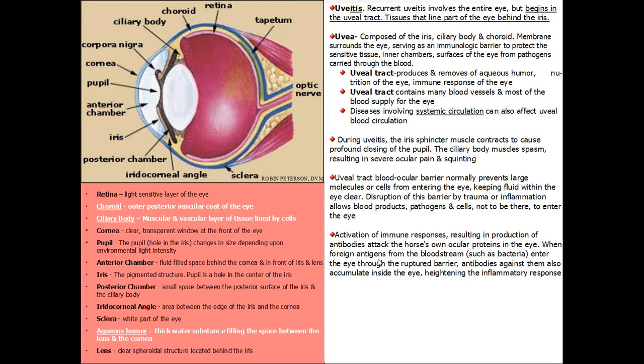These foreign antigens that are entering in the bloodstream, such as bacteria or virus, we'll get into some of those later, enter the eye through our ruptured protective barrier. These antibodies also accumulate inside the eye. So there's a bunch of stuff going on in the eye that's not supposed to be going on in the eye, creating this inflammatory response. So the body is trying to protect itself and at the same time is attacking itself. So we're seeing somewhat of an autoimmune response as well.